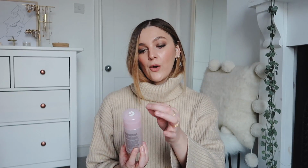Best toner slash exfoliator, because the only toners I do use nowadays are ones that are specifically for exfoliating. This is a new one to the favourites list, and it is from Glossier. It's their Solution. Exfoliating toners are super subjective. They are so dependent on your skin type, and I don't think there is a one fits all. I think you really have to try them and see which one suits your skin the best. For me, it's taken quite a while, but when I found this, I just knew it was perfect.